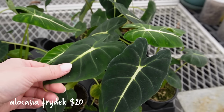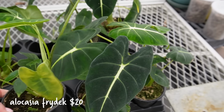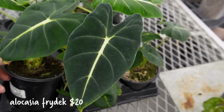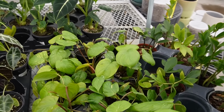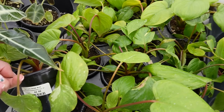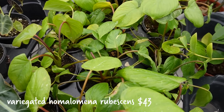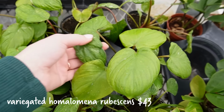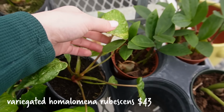And then this is an Alocasia fried egg, of course. I've had one of these. I would love to have another one day if I ever figure this plant out. And it's only $20. Over here is... ooh, it's a Homalomena rubescens for $43. And it says they're variegated, which I do see quite a few of them have some pretty variegation going on.